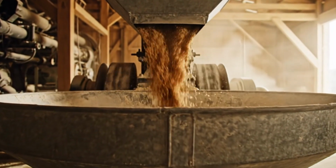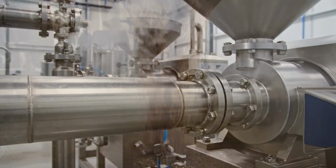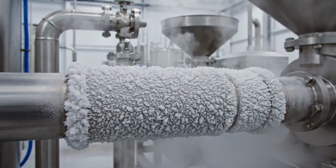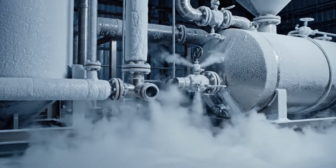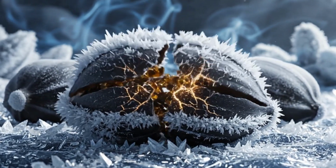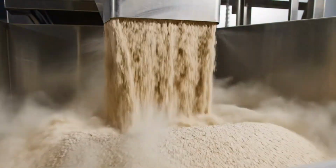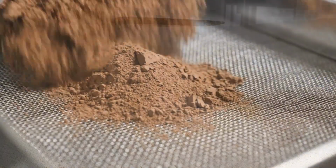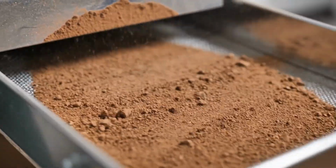Standard grinding creates friction, and friction creates heat. Heat kills flavor, so this factory uses a cryogenic grinding process. Liquid nitrogen cools the grinding chamber to extremely low temperatures. The cold makes the seeds brittle, allowing them to shatter easily without losing their essential oils. The result is a fine, consistent powder that retains the full aromatic punch of the raw seed. The powder passes through a fine mesh to ensure there are no coarse grits.